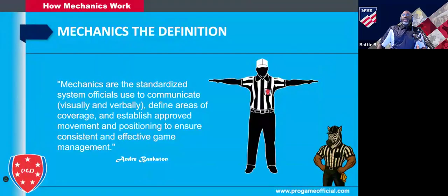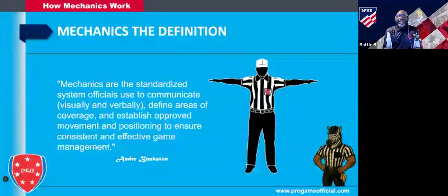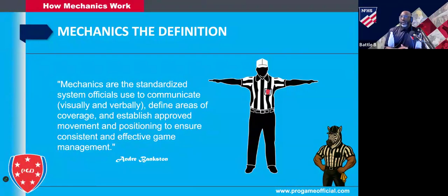So here we go. Mechanics definition. Now I gave you a shorter one, and I refined it. This again is my definition of mechanics, and I think it's very important. When you hear the word mechanics, I want you to see it, taste it, feel it. You need to know what we mean when we say mechanics. Mechanics are the standardized system officials use to communicate visually and verbally, define areas of coverage, and establish approved movement and positioning to ensure consistent and effective game management.